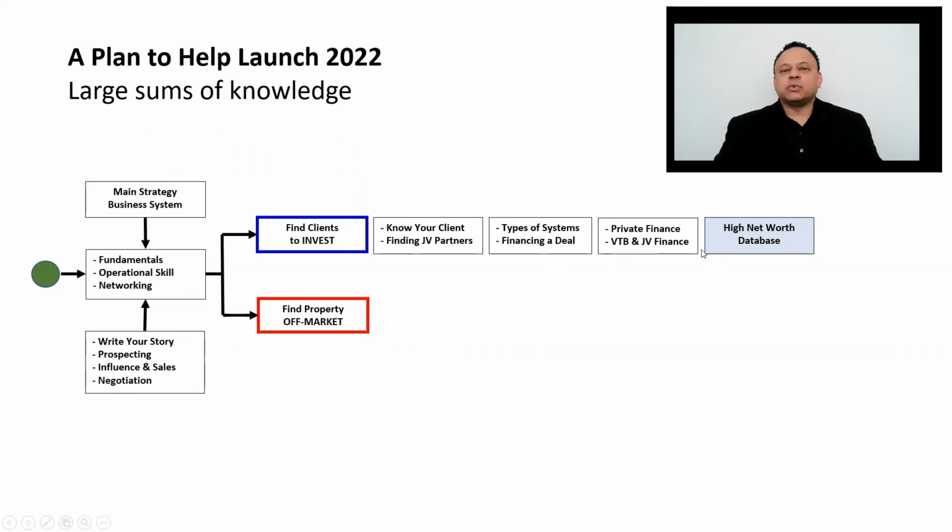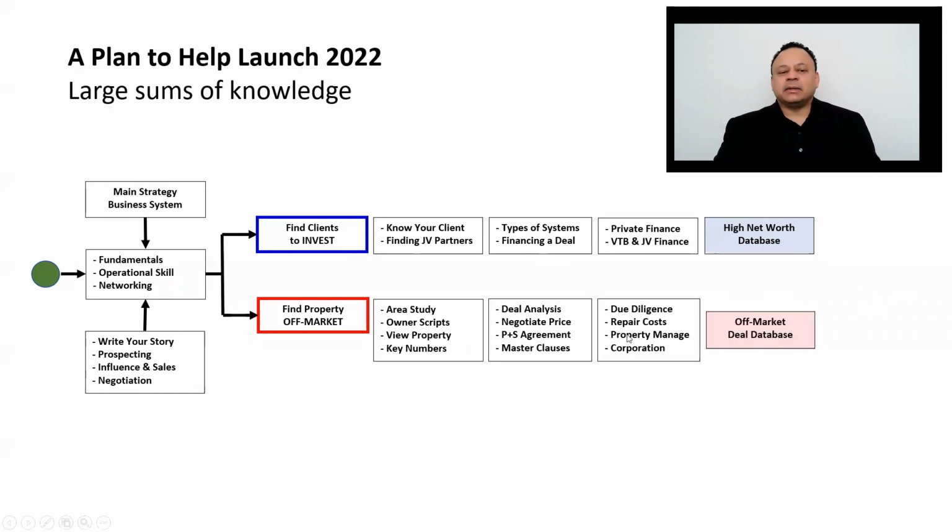And what you want to do is build a database of high net worth individuals. And that's what I focus on doing. How do I build a database of people who can afford to JV, loan money, or can afford to sell their building? At the same time, I'm looking for a building. I have to understand how to study an area. I must understand the scripts on how to talk to the property manager, to the owner, to the superintendent. I have to understand how to view that property.